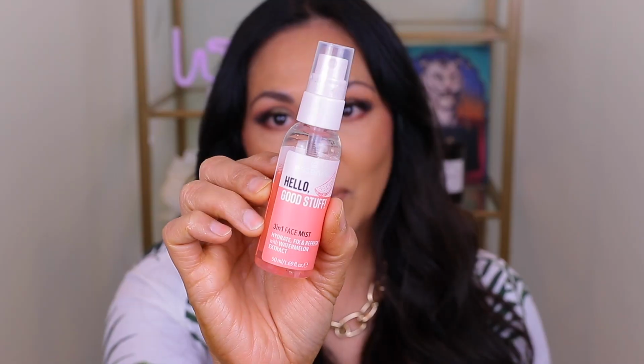Another product from Essence is this Hello Good Stuff 3-in-1 Face Mist. It's a hydrate, fix, and refresh with watermelon extract. So this product here reminds me of the Glow Recipe watermelon mist. It's like a mist that you put all over your skin when you're done with your makeup or before your makeup. But the problem with that one is, number one, it's a lot pricier. Number two, it really doesn't set your makeup. It's not a setting spray, it's more of a refreshing spray. So when you put it on, it's gonna make your powder on your face not look so powdery.